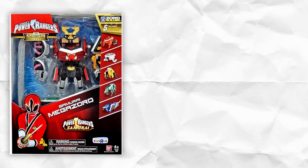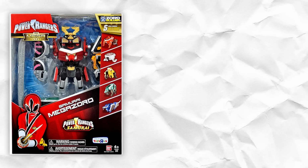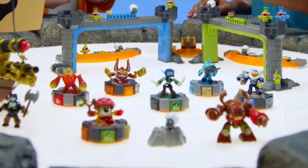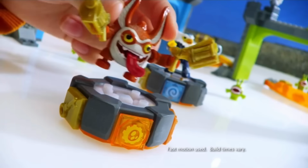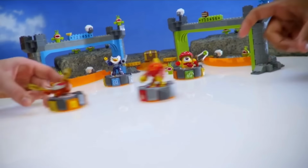At the time, for $30, you could get a $30 Megazord that could transform, or a $30 Megazord that couldn't transform. It's a similar situation Mega Bloks found itself in with Skylanders, where they weren't just competing with Lego on shelves, they were also competing with the master license holder and losing both battles.